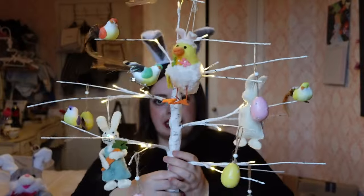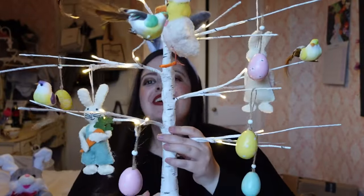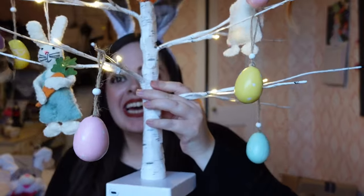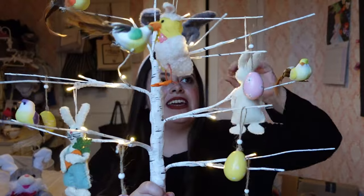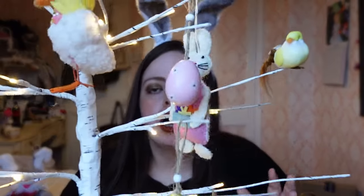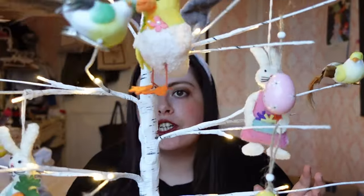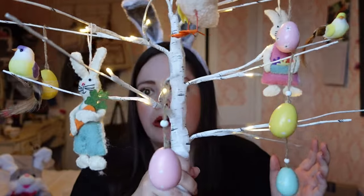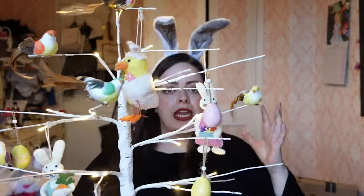Here is my Easter tree. I think it looks so cute. I love it. It's so sweet. I absolutely love it. I wish I'd got from the Range, I showed it in the vlog before, they had glass baubles. I wish I'd actually got a few glass baubles to put on this, but this is the Easter tree for this year. I'm not going to get anything else.